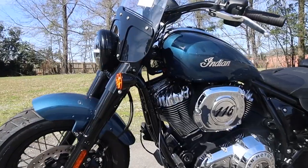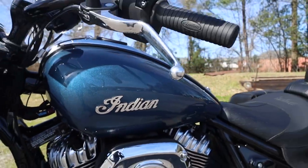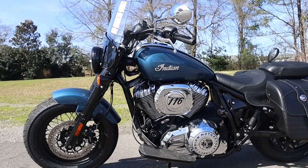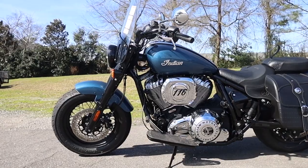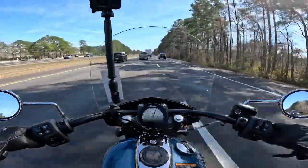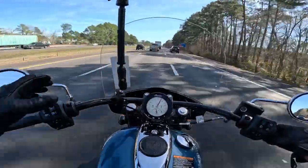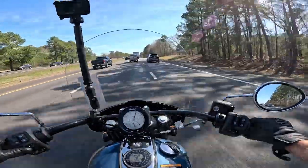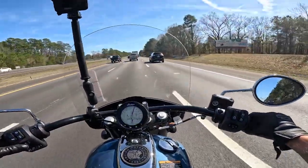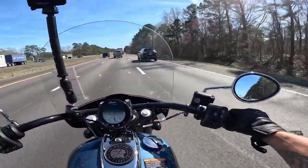This throttle is ready to go. I'm in 5th gear. What are we at? 3,000 RPMs. If I go up to 6th gear just to try it, now I'm at 2,500. The motor's barely working, you know? So that part of it's nice. I just don't like the little bit of side-to-side movement that you get on the bike at higher speeds. You know what I mean?